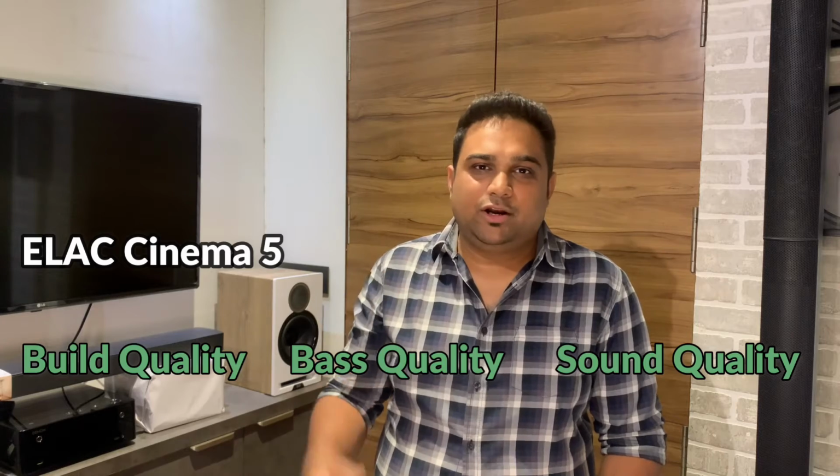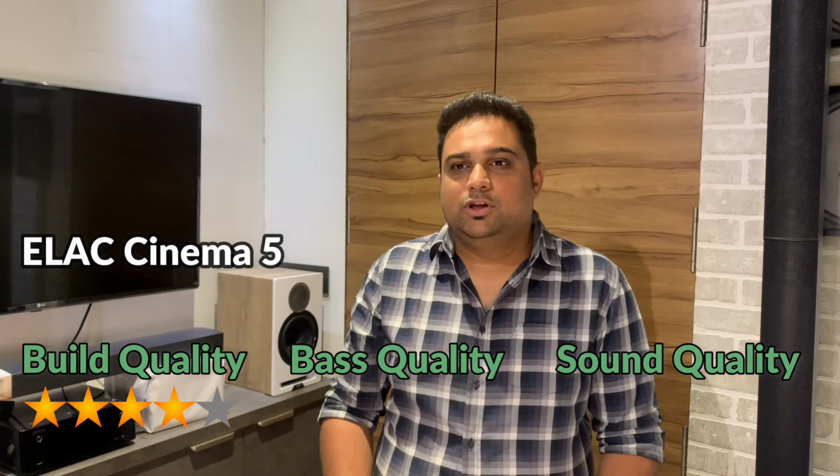So honestly, my recommendation when you buy these kinds of packages, particularly Elac Cinema 5, is to try to pair it with one more woofer if you're really looking for that punch in the movies, and if you want to buy this Elac Cinema 5. The build quality of this speaker package is good. It's not great, and it doesn't have the piano black finish like the Polk Audio TL1600, but still it's decent enough, and we would rate it around 4 stars out of 5.